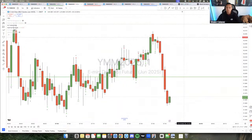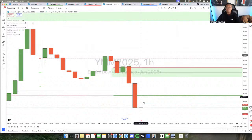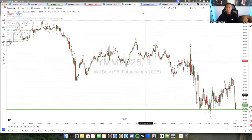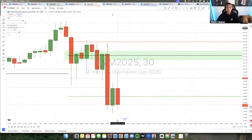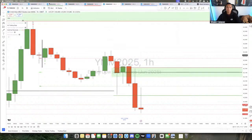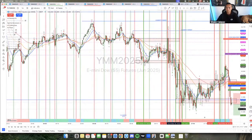A little low. I was looking for the bounce right there off the value low. Still have the rejection right there. The 1 hour is a huge doji. All right, so we got the 1 hour candle closing pretty soon. Right there. The ATR is currently at 24 right now.